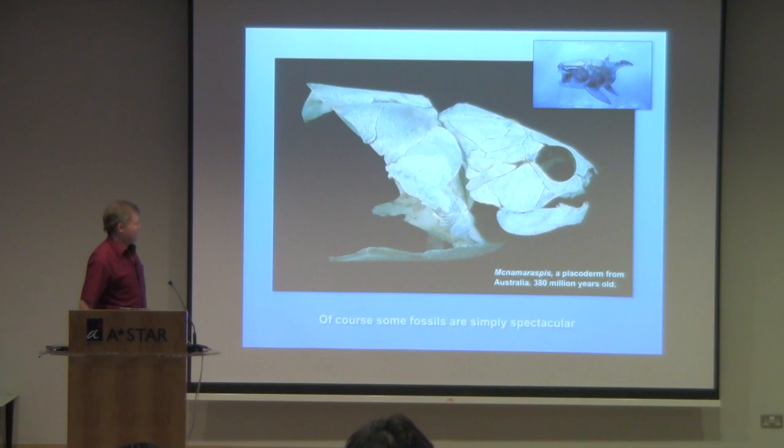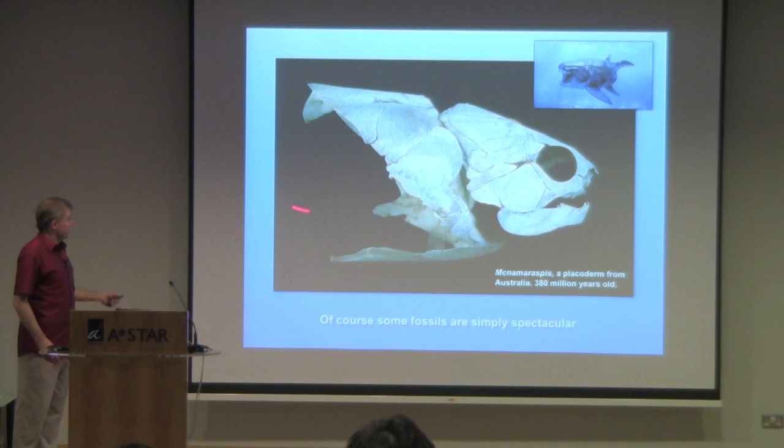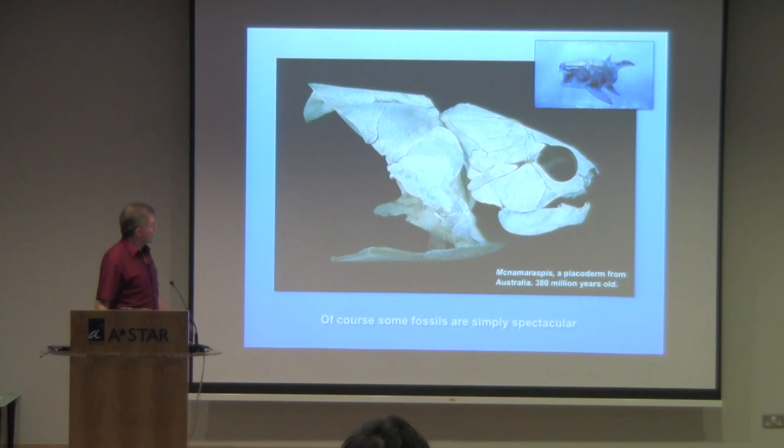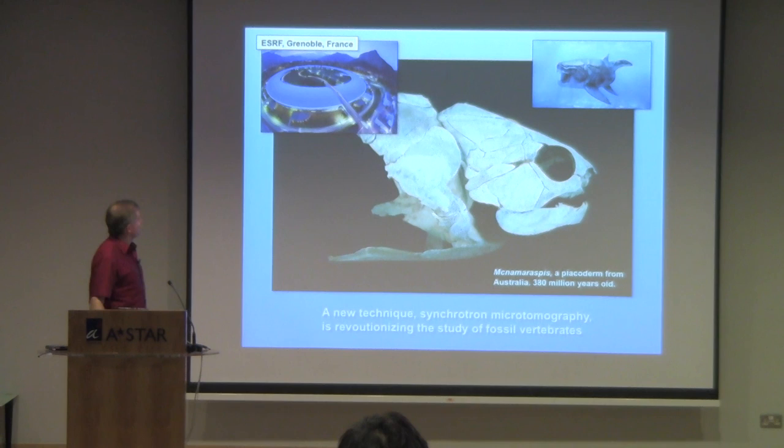But that's a fairly tatty fossil, so you get some much prettier ones. This is an early jawed vertebrate, a placoderm. Put some flesh on it, and it will look very similar to this fella up here, from a locality in Australia, about 380 million years old. And this has been freed from the rock with acetic acid, and it's all very nice. But we can do more than that with them now.